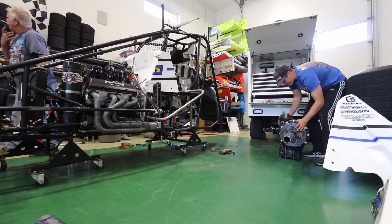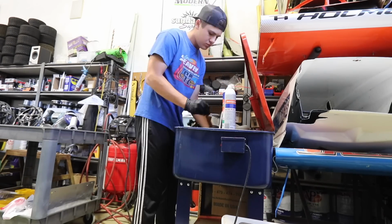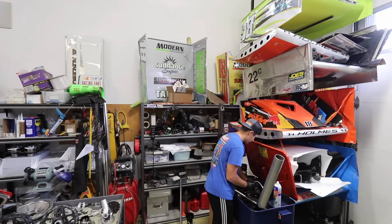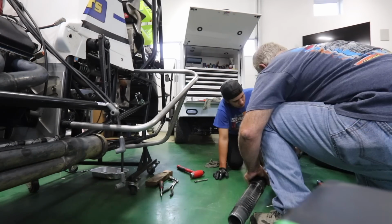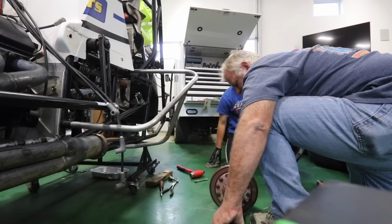Now, I decided to throw a bunch of the parts that we took off in the solvent tank, which is what we like to do, which helps clean and get all that grease off, and then it makes it super nice. Whether you're putting those parts back on the shelf or back on the car, they're clean and it's just easier to work with them.